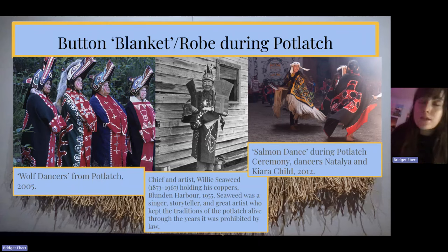Here on the left-hand side, these are more contemporary photos, but we have wolf dancers from a potlatch in 2005. We have chief and artist Willie Seaweed, who lived 1873 to 1967, holding his coppers. Seaweed was a singer, storyteller, and great artist, keeping the traditions of potlatch alive through the years as it was prohibited by law. And then we also have the salmon dance, done by dancers Natalia and Kiara Child in 2012. You can see one is wearing the Chilkat robe blanket and the other is wearing the button robe.